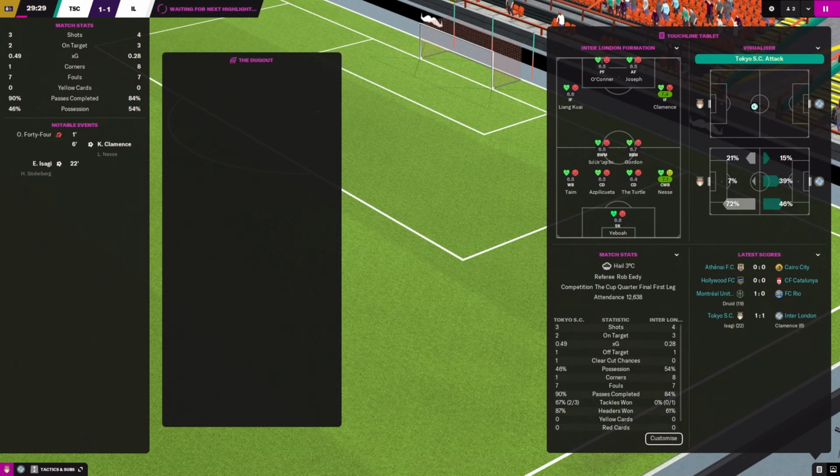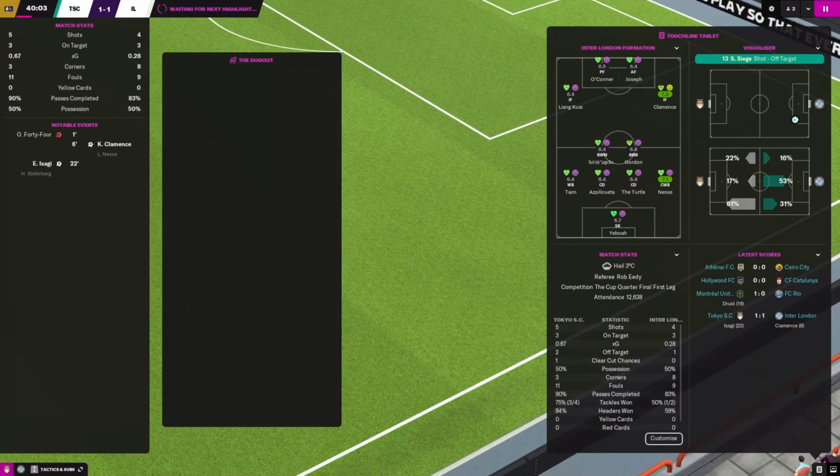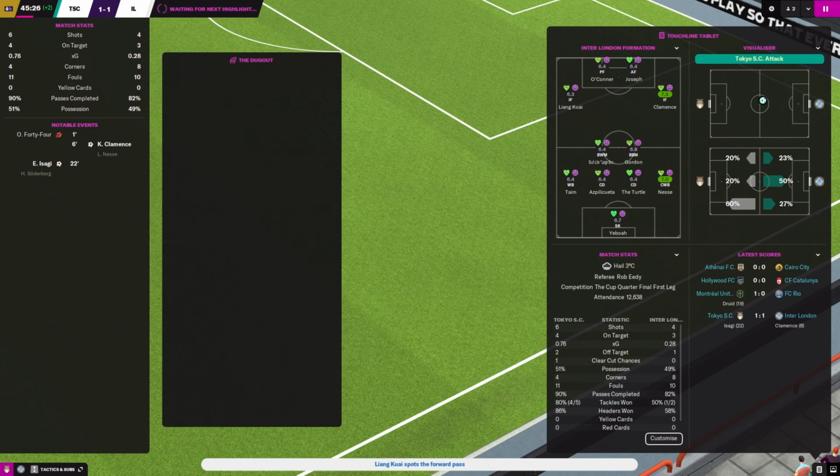44, Soderberg, Isagi so far. Isagi with the corner. That one's headed away. And that may take us to halftime, and does, in a tight 1-1 match. Very much so. And indeed, Tokyo really looking a whole lot better compared to the last game.